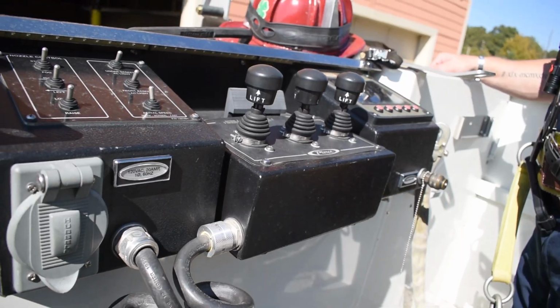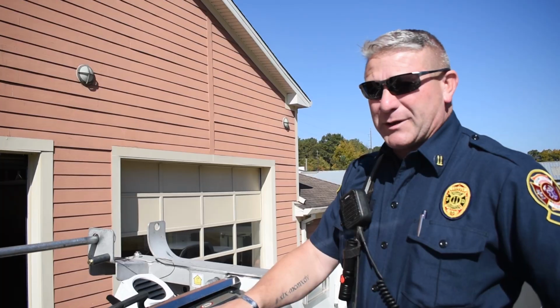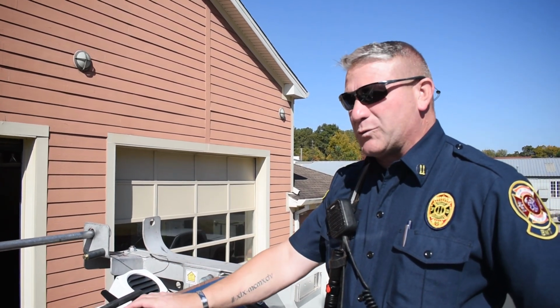All the same levers, all the same switches, our emergency switch, our information panel, and here we're able to operate the bucket just like anybody down below. There's no difference in it. Well, there is one difference.